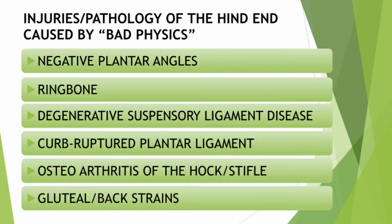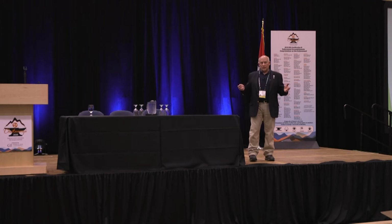Next. So the injuries that we see from bad physics, next, are negative plantar angles behind, ring bone, degenerative suspensory ligament disease, curb, which is a ruptured plantar ligament, osteoarthritis of the hock and stifle, and back strains and gluteal problems.